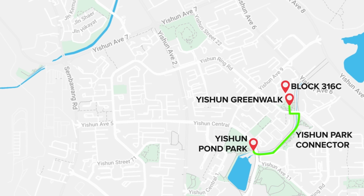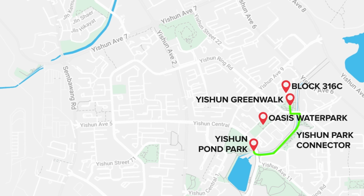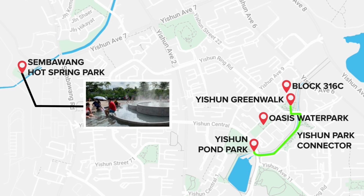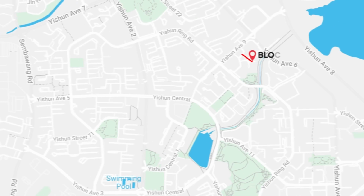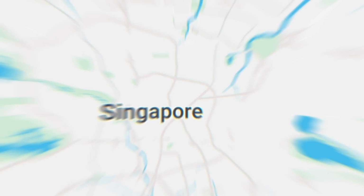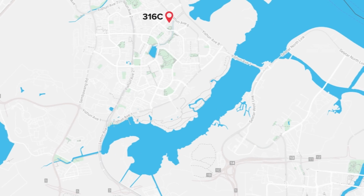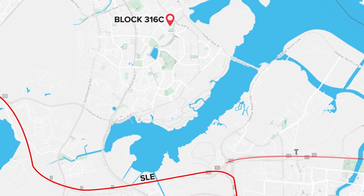Or bring your little ones for a day of fun at the Oasis Water Park, or if you would like a natural hot spring on mainland Singapore, you can go to Sembawang Hot Spring, which is a therapeutic place to relax and enjoy free foot soaks. There are at least three buses that bring you to Yishun MRT station in just three stops. Or you can take a leisure stroll within 15 minutes to the MRT station. There's also a direct bus to the CBD and Marina Bay Financial Centre. Drivers heading to different parts of Singapore have the options of either the SLE or TPE.